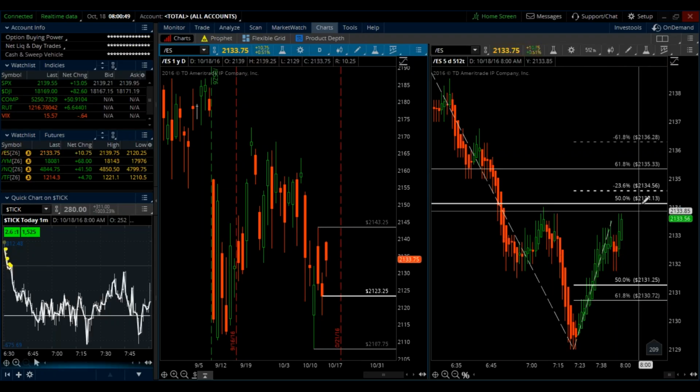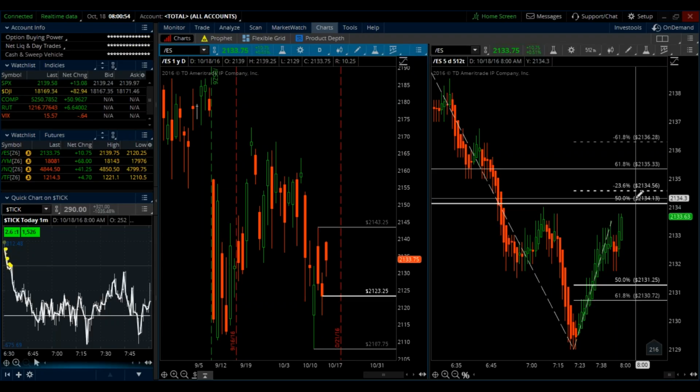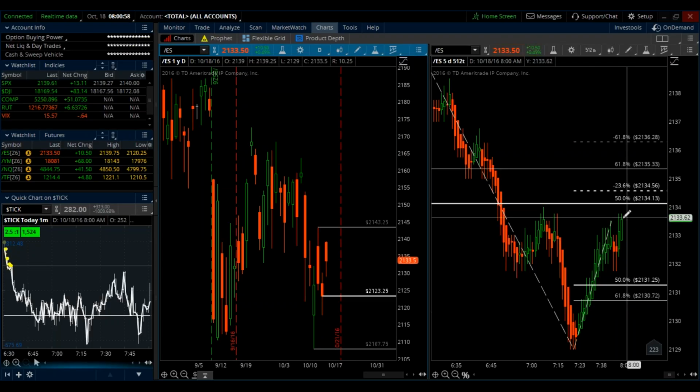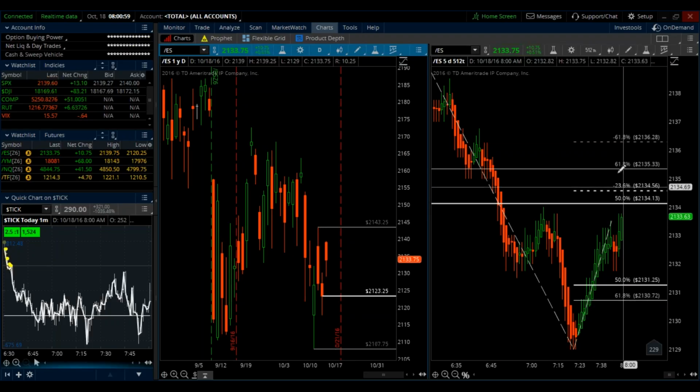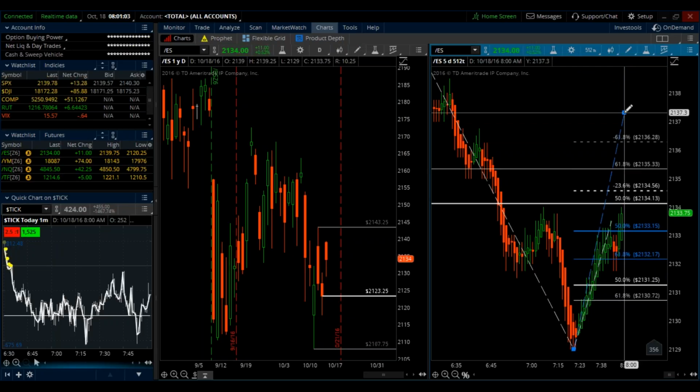So as we approach this 21.34, I'd be looking for that to touch and either get a breakdown, in which case you can take a short on the 512, or a failure of the 61.8, and then you can wait for the market to come halfway back long and look for a setup off there.